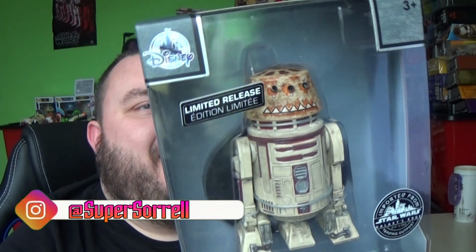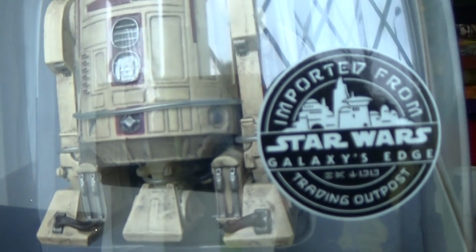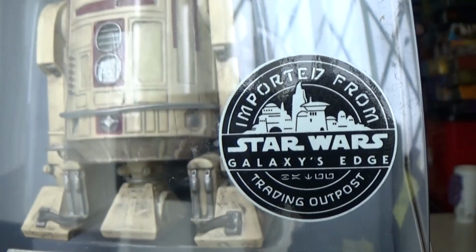Look what I've got. This is the Star Wars Elite Series Limited Edition R5-P8, all the way from Galaxy's Edge on Batuu, from the Galaxy's Edge Outpost.